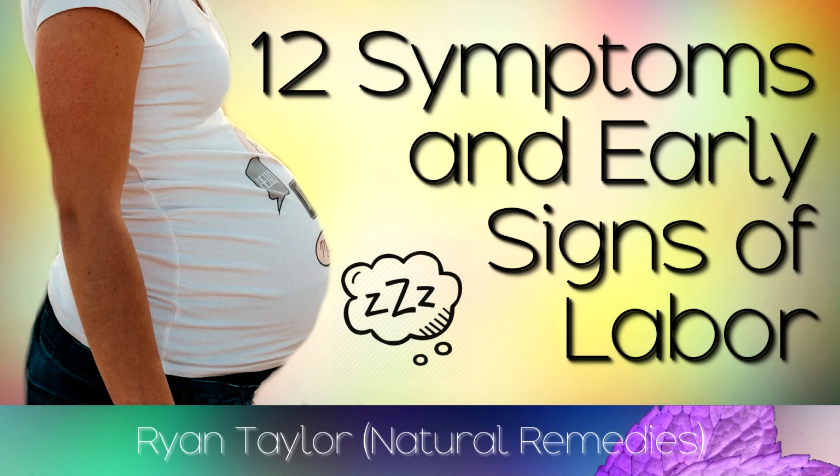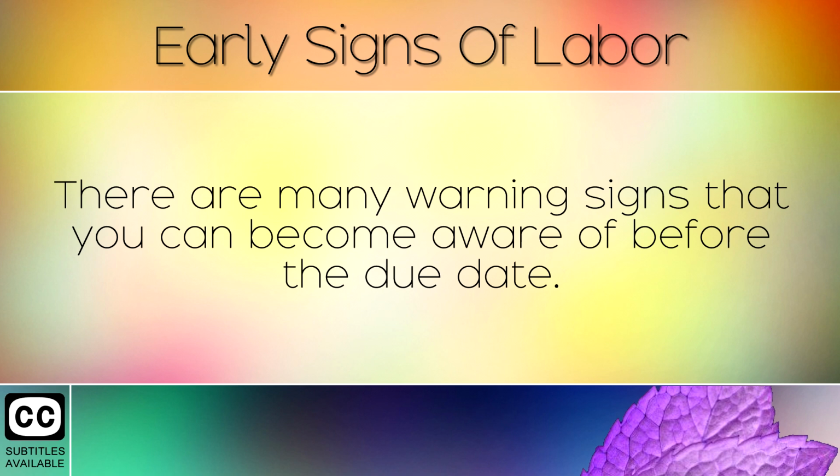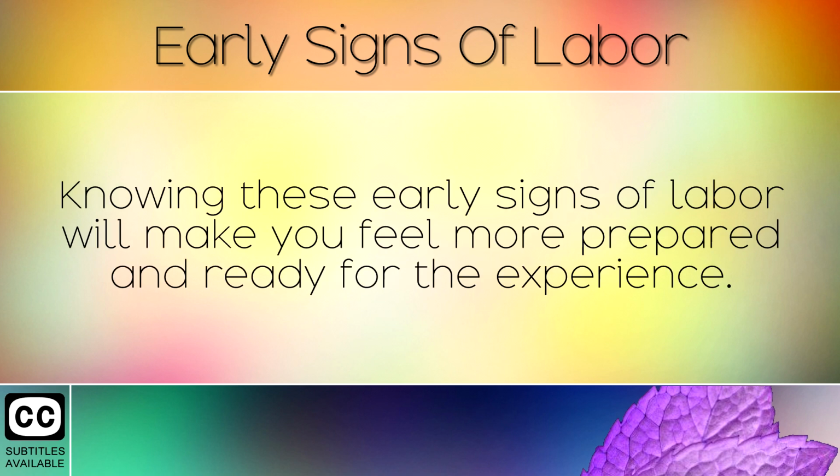A list of signs of labor and early symptoms. Soon-to-be mothers need to know the clues that their bodies give when they are about to go into labor. There are many warning signs that you can become aware of before the due date. Knowing these early signs of labor will make you feel more prepared and ready for the experience.